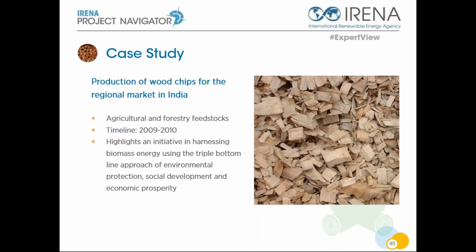So we just looked for public information. This is a case study on a project in India from the last few years, around 2009, 2010, and it covers most of the 9 steps of project development. Obviously not the last one, because the company is still up and running and expanding, so we're not talking about decommissioning today, but all the other steps are pretty much included.